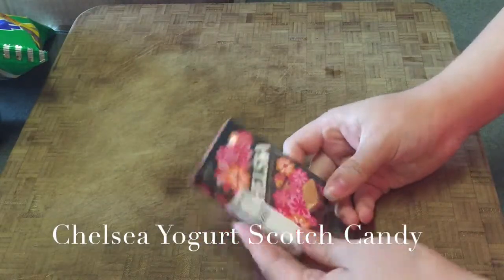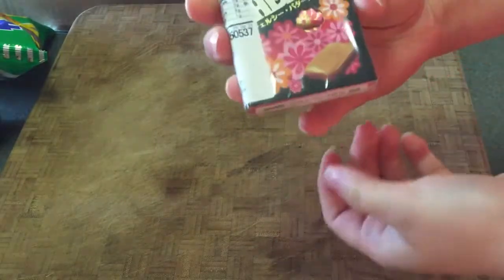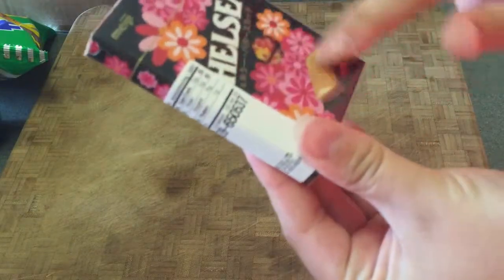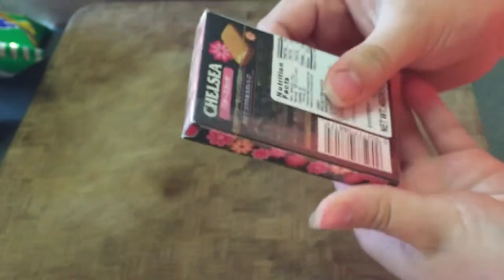These are Chelsea yogurt scotch candies. I have a sister whose name is Chelsea, so that's really the only reason why I bought these. I like yogurt too, so that's cool. And I like the little box it came in. I might give it to my sister Chelsea when I finish eating them. I'll have to give her a candy too, of course.